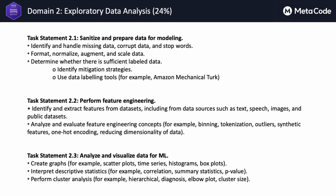Finally, data visualization is tested as part of this domain. You need to be able to create visualizations like scatter plots, histograms, and time series graphs to better understand your data. These visualizations help identify patterns, trends, and outliers, which can dramatically impact your model's success. Exploratory data analysis is a critical part of the machine learning process. Getting this step right means you are setting up your models for success later on.